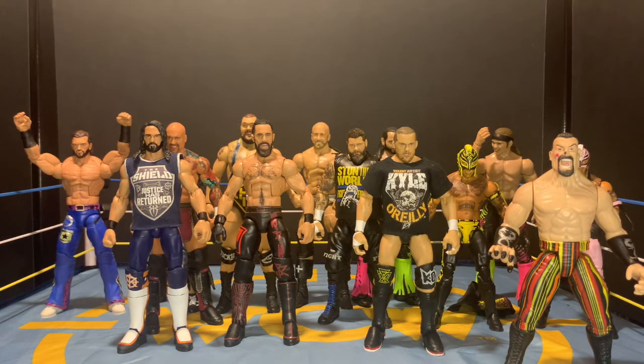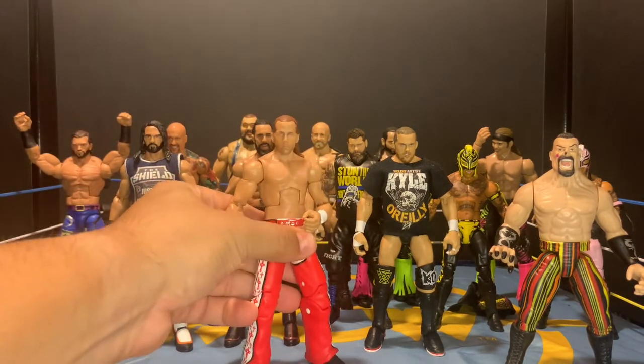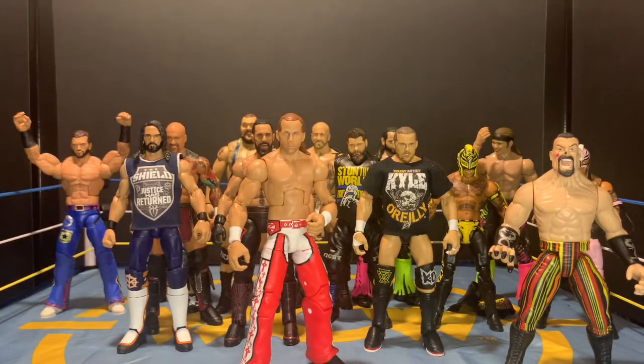And then the grand finale of figures I picked up so far this week is this. I was chasing everywhere to get this bad boy. My Walmart's stock trackers have said that he's been available everywhere. And I kept going to Walmart, nothing. I saw tags, didn't see anything. And finally, I saw HBK. I was really excited.